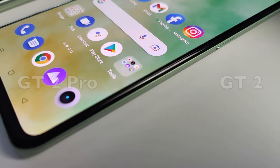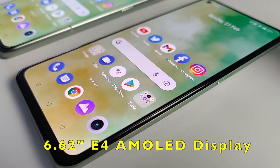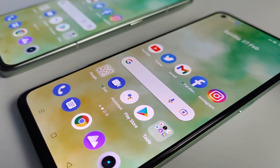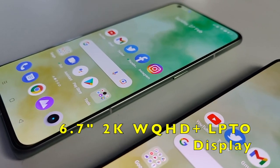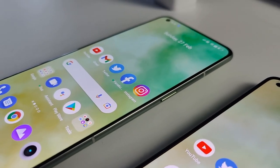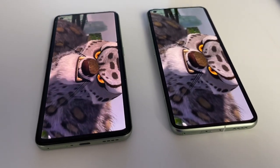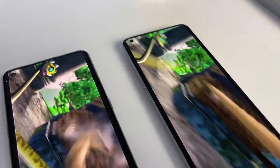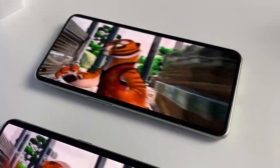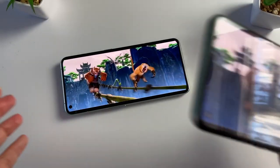So the GT2 supports a 6.62 inch E4 AMOLED display, and in comparison the Realme GT2 Pro has a 6.7 inches 2K WQHD plus resolution, 1440 by 3216 pixels, 525 ppi, 1400 nits maximum brightness, which is an LPTO high quality screen, which has a 5 million to 1 contrast ratio, 100% P3 color gamut and 10,240 brightness levels.